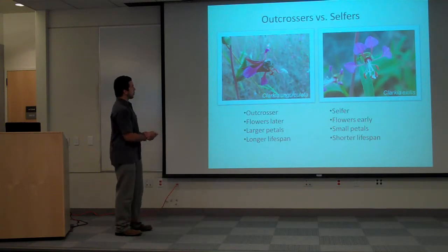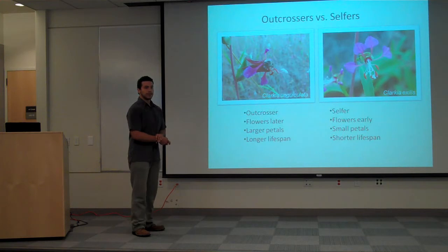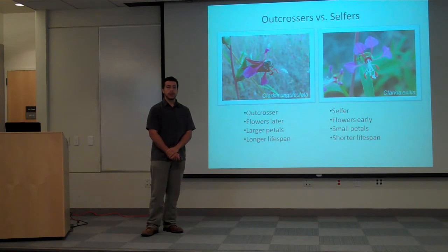And if you look at the outcrosser here, there's a wide degree of separation. There are also larger petals on the outcrosser because it has to attract its pollinator, the bee right here. On the selfer, there are smaller petals. The outcrossers flower a little bit later during the flowering season, and the selfers are known to flower earlier when conditions are more favorable and more resources such as water are available.